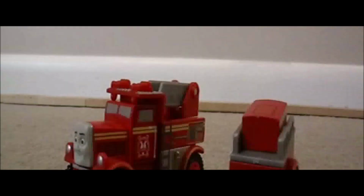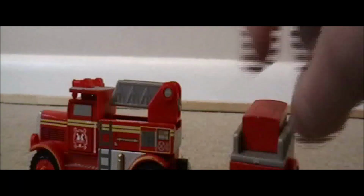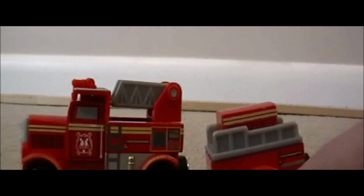But I don't know if there's really that big of a difference between this Flynn and the Mattel version, but I like this Flynn with the painted wheels right there. You know, they did this for Sydney, Norman, Paxton. They painted the wheels. They did that for Kevin, but Mattel decided not to do that. Oops, sorry, I shook the camera. And I personally like this Tomy one more.